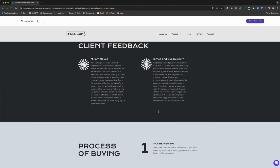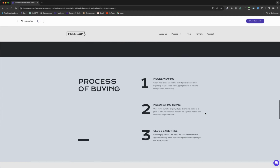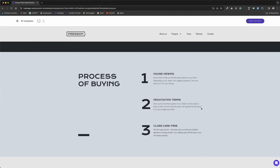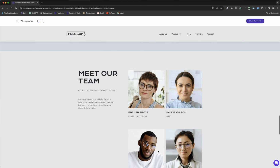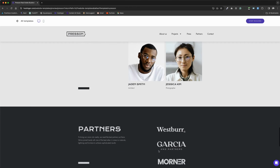Even areas like client testimonials allow the additions for headshots, should you want to choose that option, and we've got a clear infographic-style 3-step process laid out on the page. The offset Meet the Team section fits beautifully within this overarching template, as does the third-party logo section.